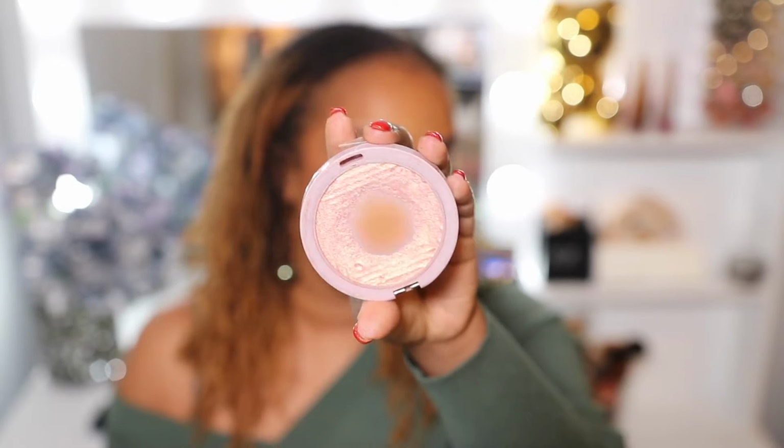It was a collaboration with Puma. So it's basically like a golden peachy highlighter. I really love it. It's literally the best $8 that just keeps going and going and going because you see how much pan I have on it and I have not gotten rid of it.